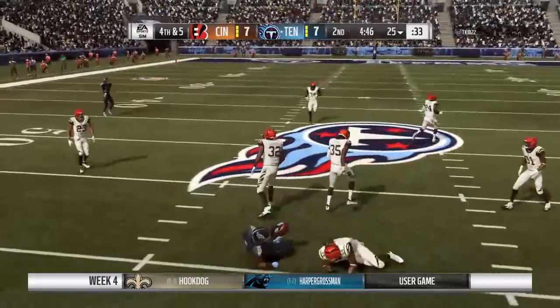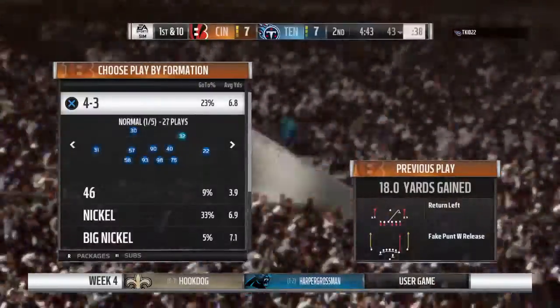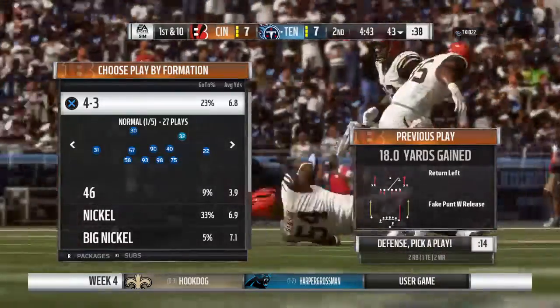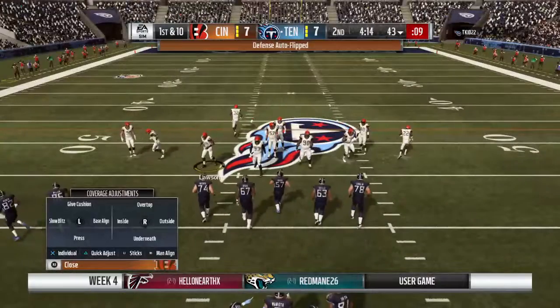And this is caught. And the fake will work. He's going to have a first down. The trick play works. Excellent execution. 18 yards on that fake and a first down. Let's go.